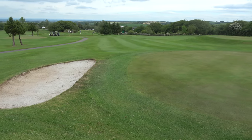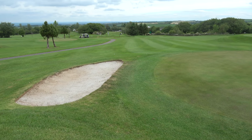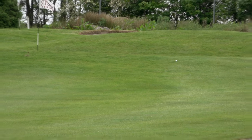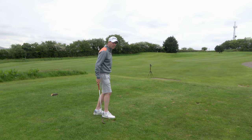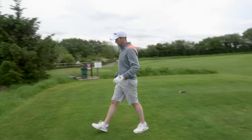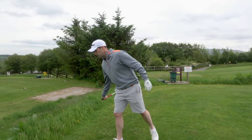A little spinny one, though, isn't it? Yeah, a little checker. Oh no. That's a long way. Whoa, spin back. There you go. The hill into the wind. I hit mine reasonably well, to be honest. Yeah, I've not hit it full, but that's a long way. Longer than what we had, wasn't it? Longer than that.